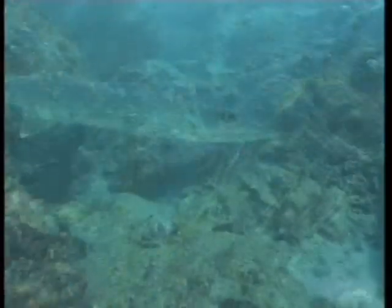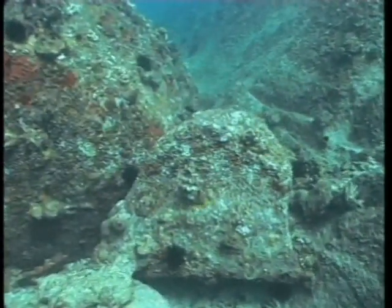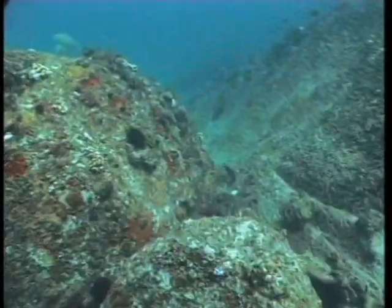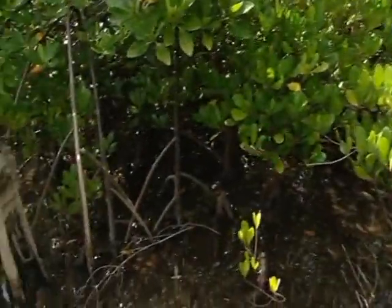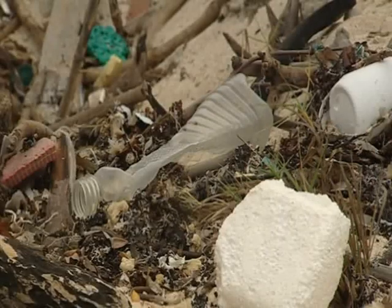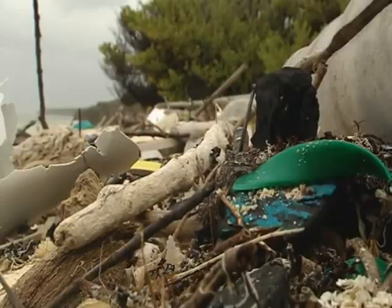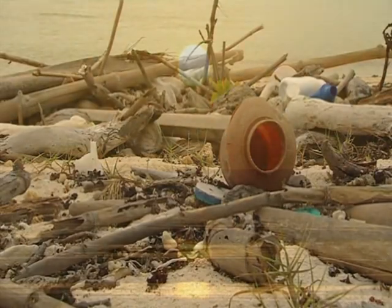Along the coast, the numbers of fish are declining due to overfishing and use of destructive fishing methods. Corals are being trawled and the stone used for construction. Coastal forests and mangroves are also being destroyed as people don't replace the trees that they've chopped down. Pollution is also a huge problem, with oil, plastic and sewage being dumped into the sea.